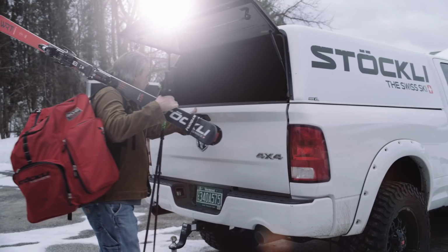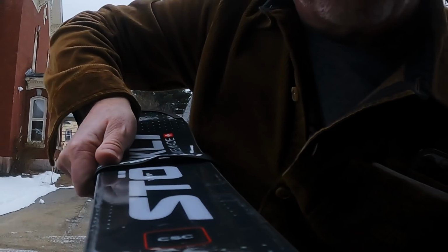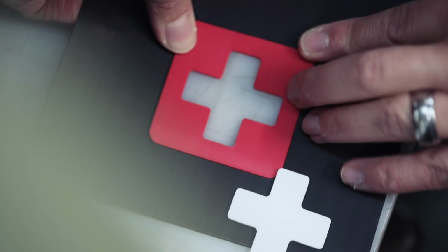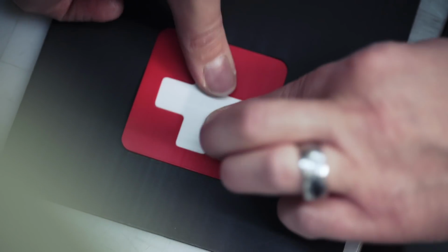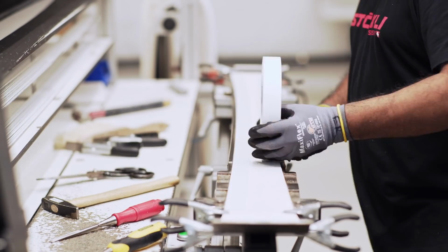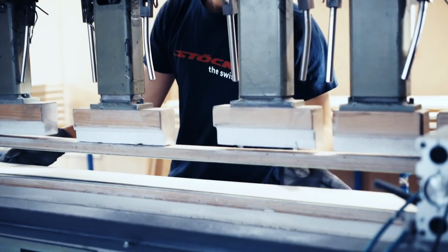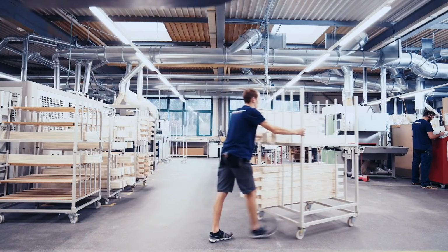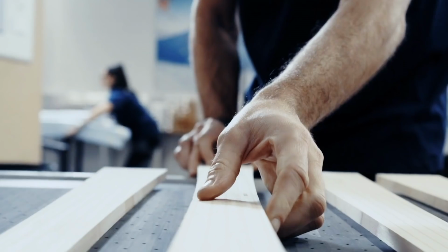Makes a Stockli a Stockli. It's a lot of pride, and it's part of what Swiss quality and Swiss craftsmanship is all about. It takes 12 days to make a pair of our skis. Most brands can make a pair in a couple hours. They have engineers in each area that monitor quality control all the way through the process.